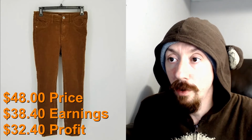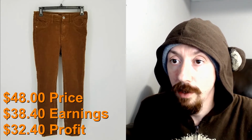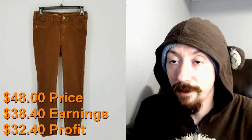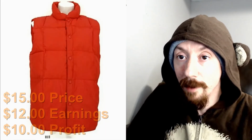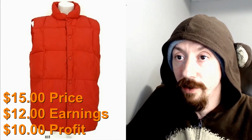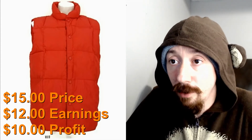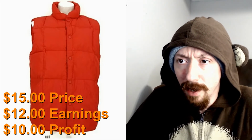And that is 2 nice sales in a row. And I'm looking at the list, and we are not done with the good sales. All right, up next we have this Lands' End winter down vest. So this came to us from a ThredUp box, an older ThredUp box.